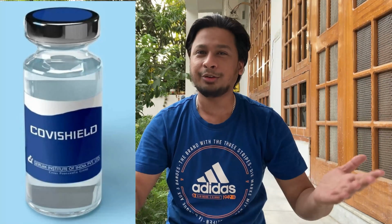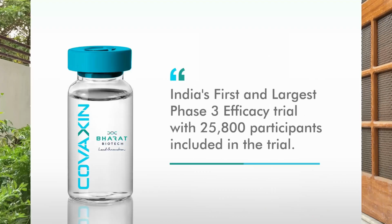Right now we have majorly two vaccines that are available. The first one is COVAXIN, the second one is COVISHIELD, and there is also a third one called Sputnik V, but it is not yet available. Let's talk about COVAXIN first.